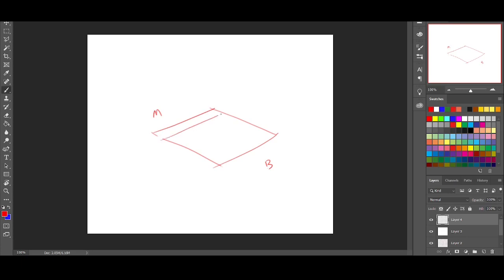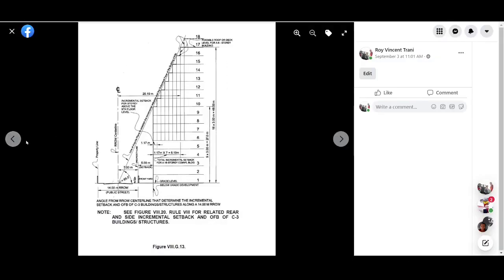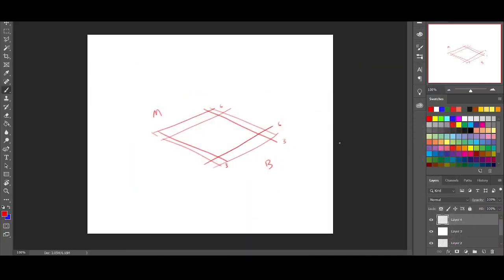This is our 6-meter setback, 6-meter setback, 3-meter setback, 3-meter setback. And then we add the incremental setback starting at the, what floor was it? 2nd floor. Incremental setback starting at floor 2, yeah, starting at the 2nd floor. So we just switch to blue here so it stands out more. So floor 1 and floor 2, you can build all the way up to the setbacks with no problems.